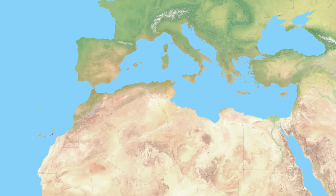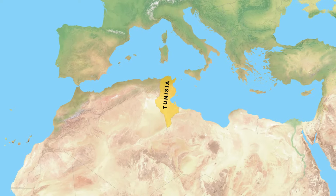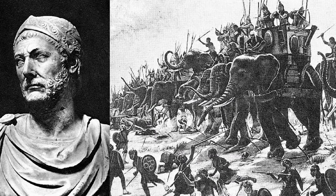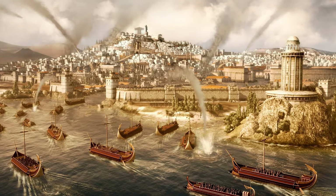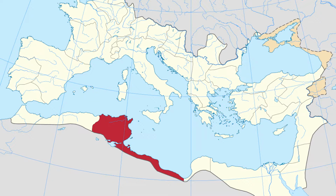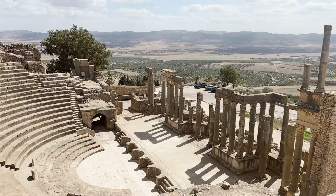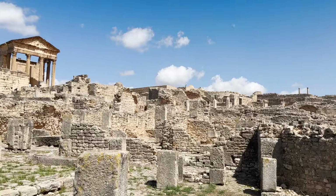I'm in Tunisia, a small country in northern Africa on the southern coast of the Mediterranean. For history nerds, it's best known as being home to Carthage, the famous adversary of Rome. After defeating Carthage, the Romans transformed the entire region into one of the richest parts of their empire. They built massive cities across Tunisia, each with their own amphitheaters, temples, and public spaces.